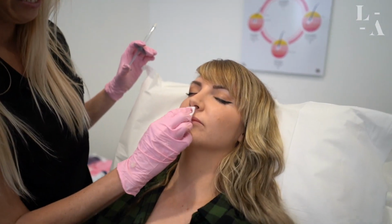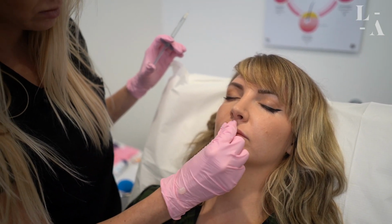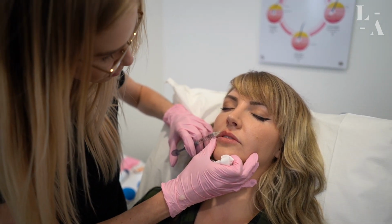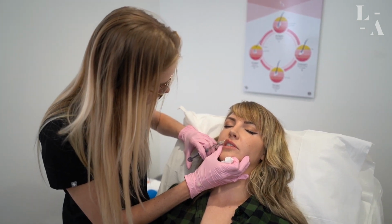It is 100% normal to have a little bit of bruising and swelling with lip augmentation, particularly in the mid-level areas, because that's where the lip is most vascular. One, two, just a couple little pinches. Three. 1, 2, 3.